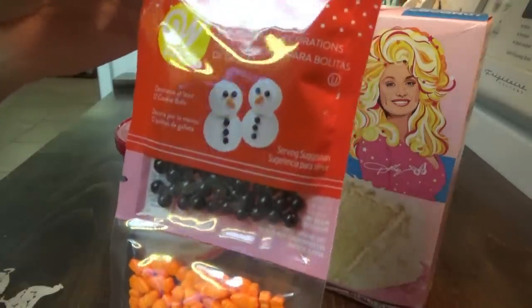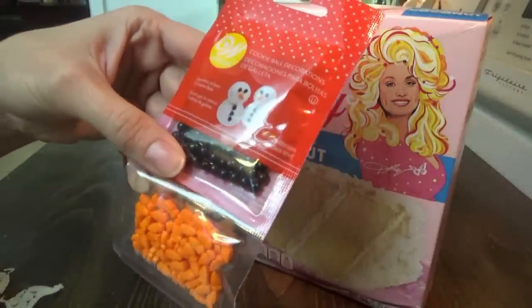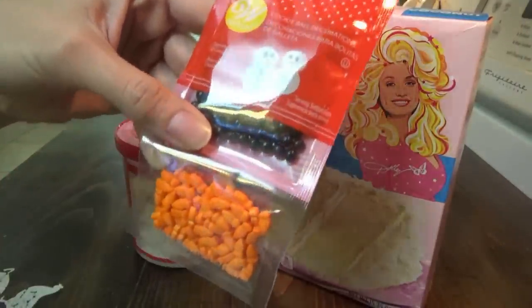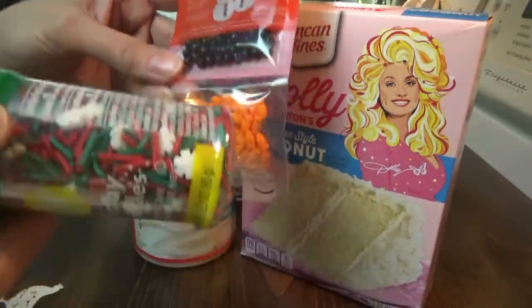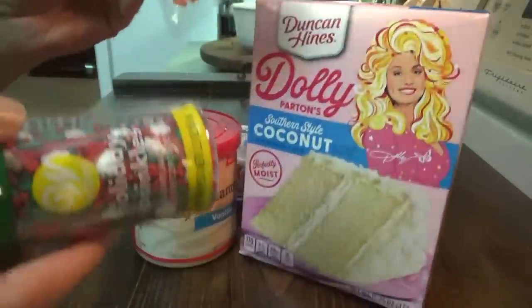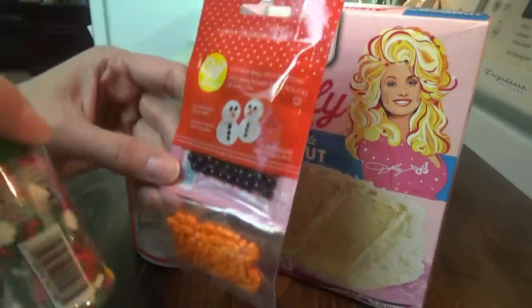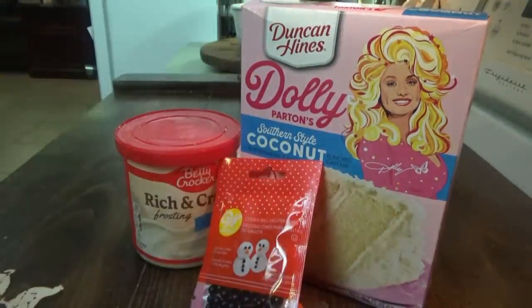I got this little snowman decorating. I actually got these for cookie night, and y'all, I forgot all about them. I got some new sprinkles too. I got them for when we were having cookie night, but I left the bags in the back of the van because I was like, I don't have anything that needs to go in the refrigerator. I'll get the bags out tomorrow, and guess who forgot about those bags?